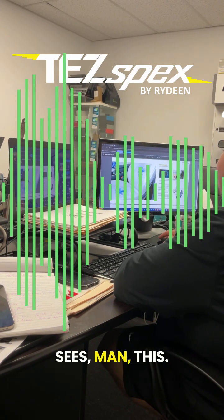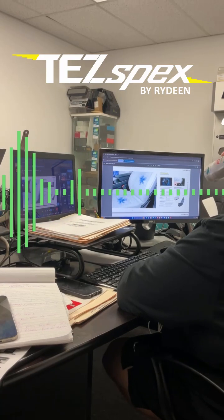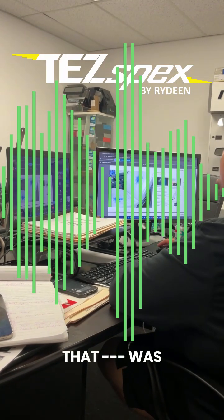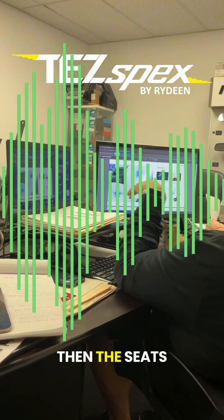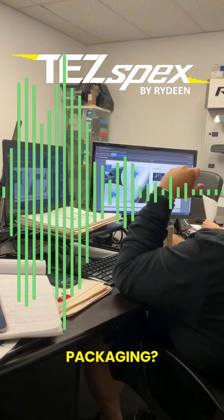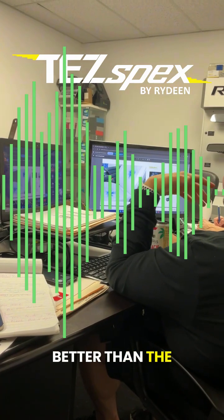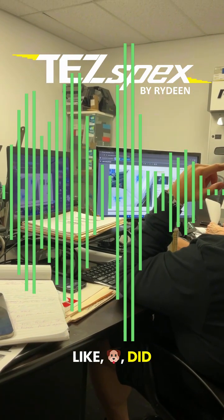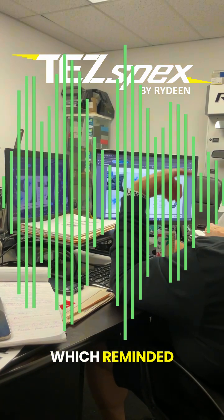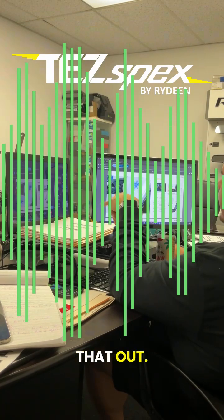The ventilated seats, man, this came through big time on that travel. That was kicking up the whole time. And the seats themselves, what comes in the packaging, are super comfortable, like mad comfortable. It's better than the factory seats, to be honest. A lot of people that got in were like, did you guys change this out? Which reminded me to tell them that we got the ventilated seats.